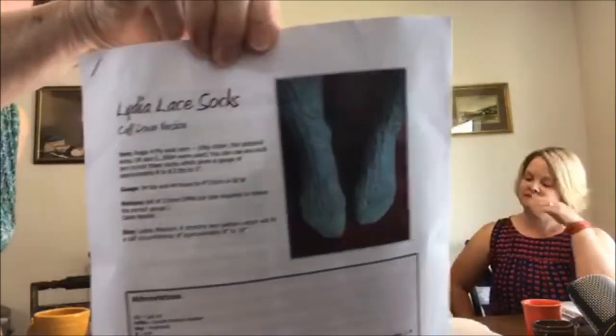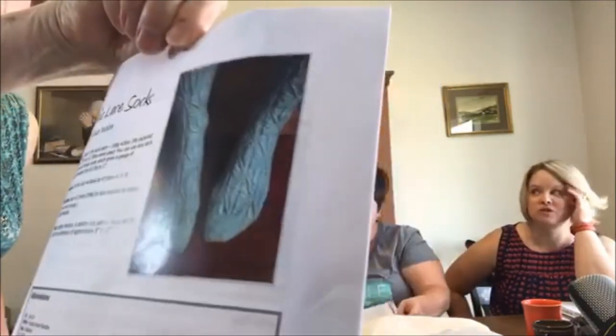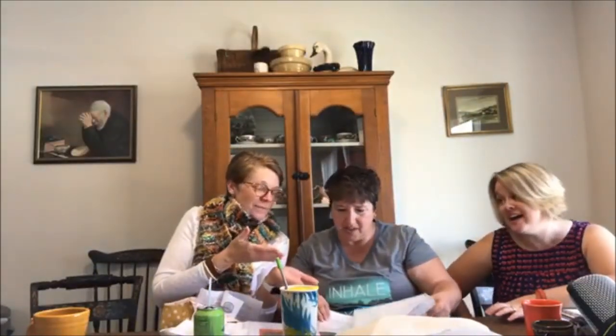Socks. Yay. Because I really want to be a sock knitter. Because you got the crochet. Because you don't want socks, because you can buy those babies.